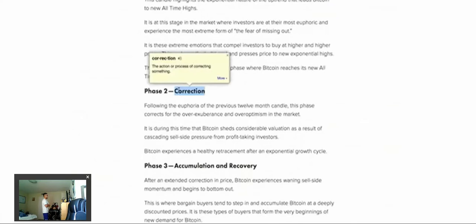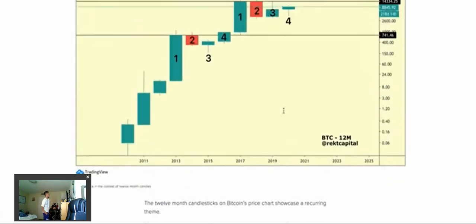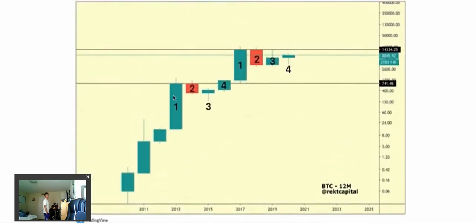So phase 2 is a correction where we follow through from the euphoria of the previous 12-month candle, and of course we have that correction in the psychology, because even though we had previously a lot of buy-side pressure, a lot of euphoria and FOMO, this second phase is where it corrects for all of that over-exuberance, all of that over-optimism and overconfidence in the market, and we have a correction in the market psychology, which brings things back to a stable sort of sense when it comes to price action. Investors lose their interest in Bitcoin for the time being. People get a bit more fearful towards the asset. They start to get more pessimistic.